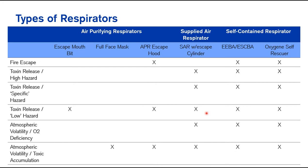The escape hood actually covers the whole of the head, which prevents smoke or any irritants from getting into the eyes. While for toxics, on low hazard or specific hazards, you can actually use the escape mouthpiece or escape respirator. For this presentation, [it will be] sent over by email to you guys, so you can actually use this chart as a reference for consideration.